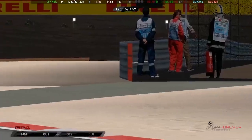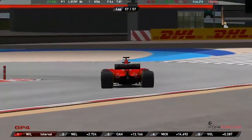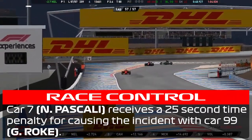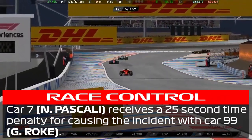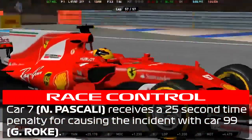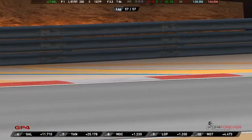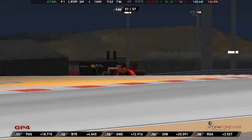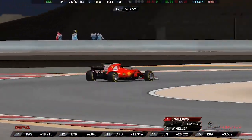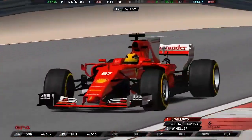But as I was saying, Joseph Willows, who was behind Nella, closed up to the back of him and overtook him because Nella couldn't get past traffic, as Pasquale received a 25-second penalty for the incident with Roque. As I can finally say it again without being interrupted, Willows has been the best driver today. He's outdone Nella. I have to say, he overtook him on track because Nella couldn't get past the traffic, and despite the stops, he withstood any challenge that Nella really had, and he's thoroughly deserved the victory today.